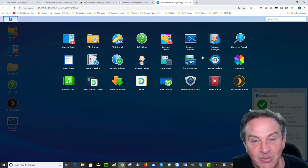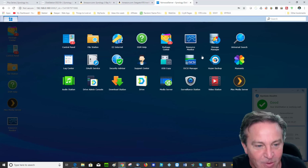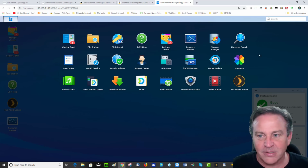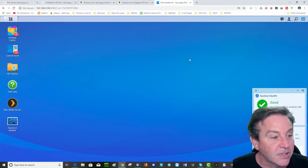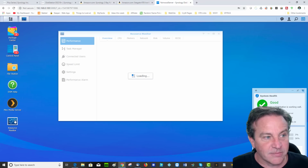This will act as a surveillance piece for me. I can take multiple IP cameras. I have them coming. They're on the way. And I can record them locally. So I kind of have a security system as well, backing up all that data. No longer pushing to the cloud. Just a little more value there. There's my resource monitor. That's running.